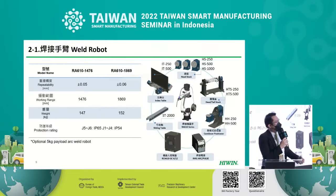So this is the spec of our robots. As you can see, we have two models here, the 1476 and also the 1869; those are the working range. So we have two arm reaches, which means our working range here. Next.